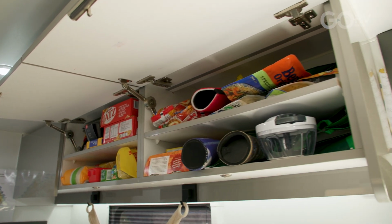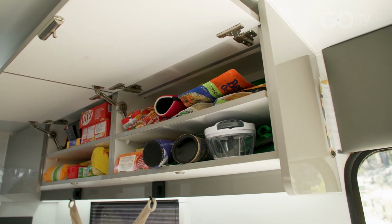Well, I've had a quick look around, Mitch, and everything looks like it's holding together. I'm not seeing anything that's obviously broken. Definitely, the van stood up to everything we threw at it, and we threw a fair bit at it.